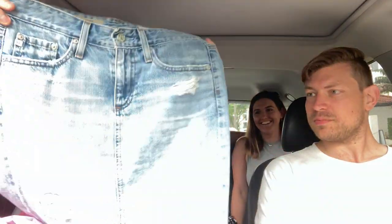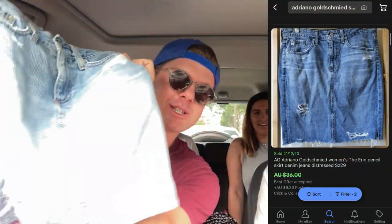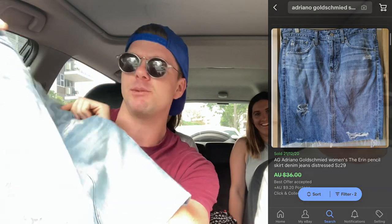And an Adriano Goldschmied. I would never have bought this. But this looks pretty cool. What is it? Just a denim skirt. I'm not even going to try and pronounce the name again because I would absolutely muff it. But what size is this? It's about an 8, 8 to 10. Looks cool. I don't know, girls. Let me know in the comments. What do you think? Is that a good buy? We've paid how much? $4. Yeah. So an absolute steal there, I reckon. That'll go on to sell for a few.